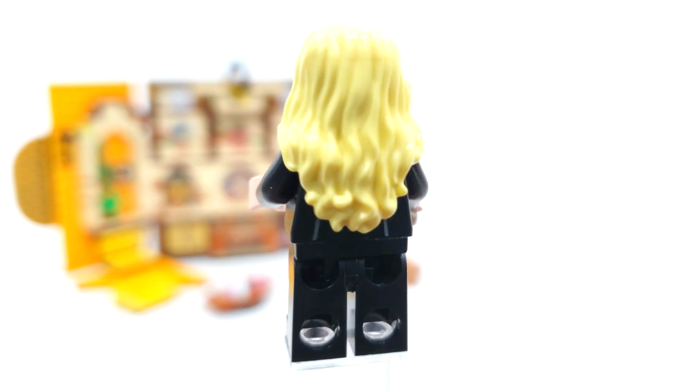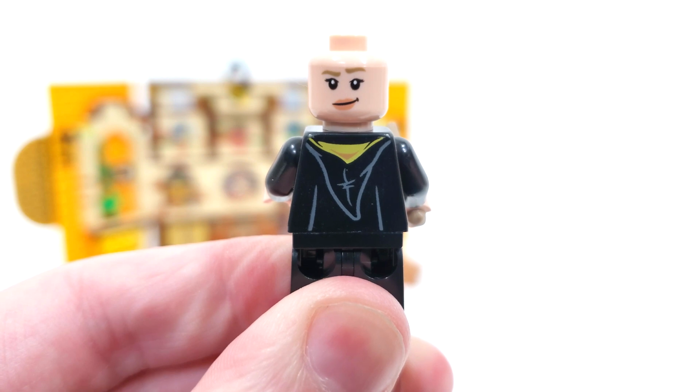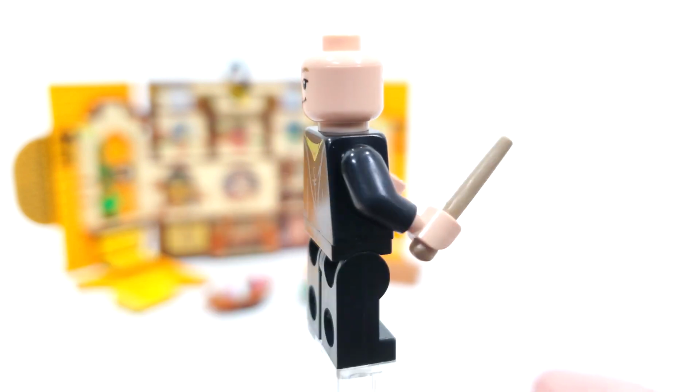Also spin around just so then you can take a look at the back printing of the torso, where you'll see that continued color scheme of the yellow for that Hufflepuff student.